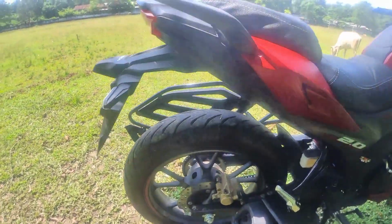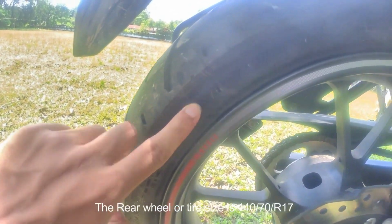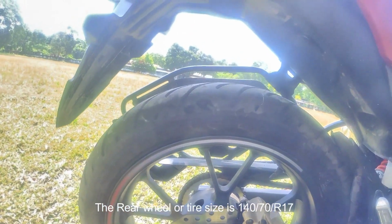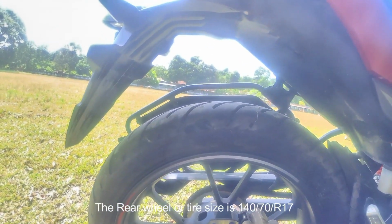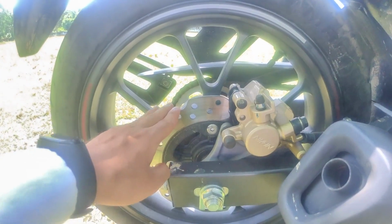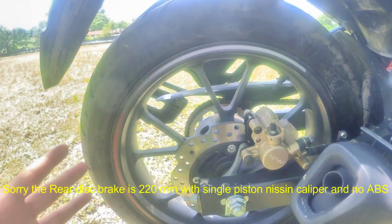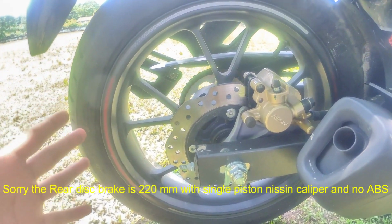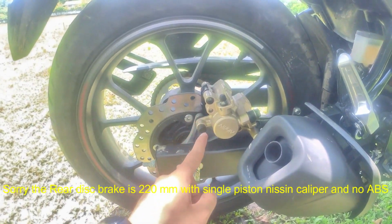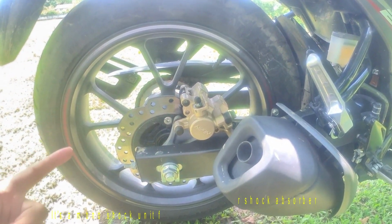Then coming to the rear wheel, it's a 140 section tire, 140/70 17 inch MRF tire. In some bikes it may come different, but we got MRF. Then here is the rear disc brake. I think it's around a 270 mm disc brake. The front is around 320 or more, something like that. And the rear gets a single piston Nissin caliper.